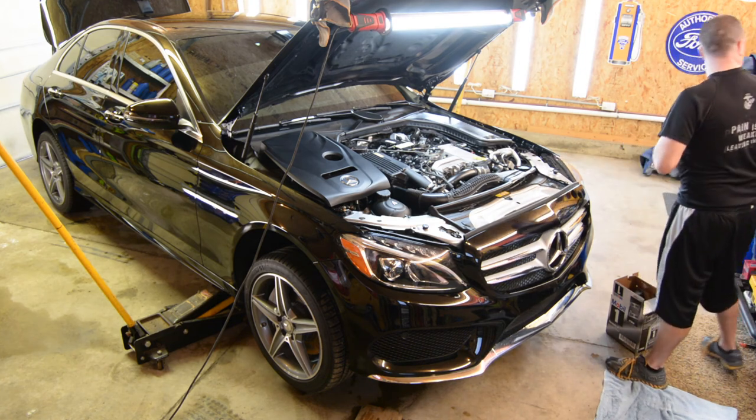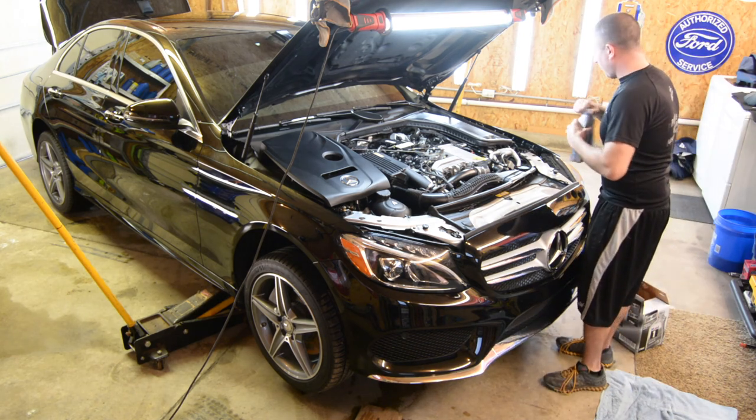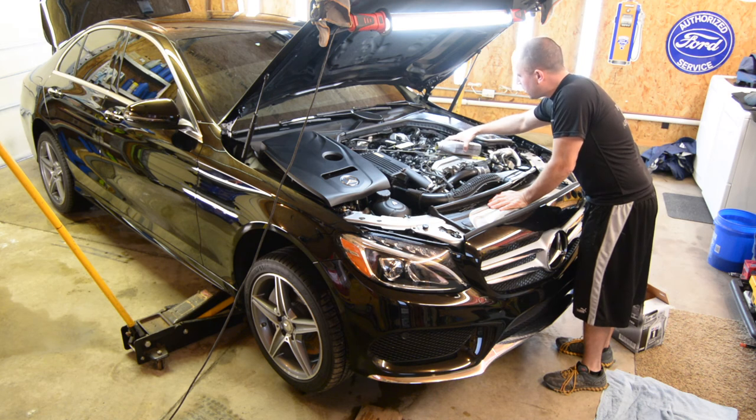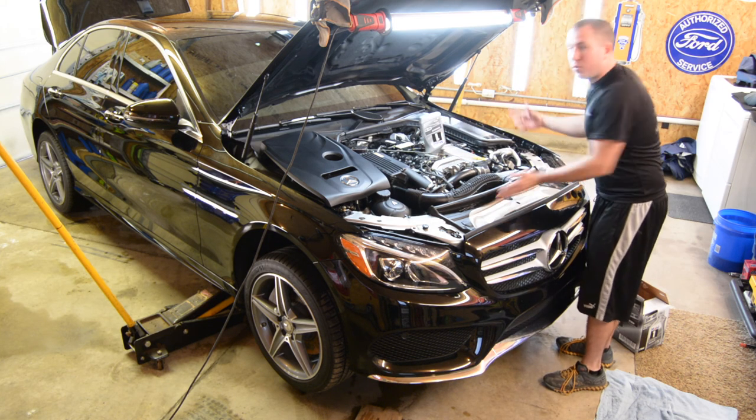All right. That's 3. Go ahead and fill this the rest of the way up. And then I'm gonna put the filter back on, the undercar plastic protector, and then we'll call it a day.